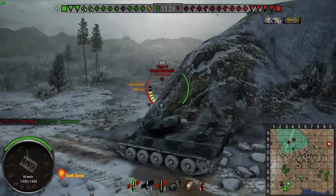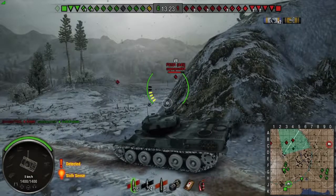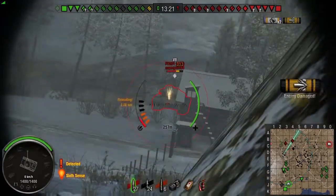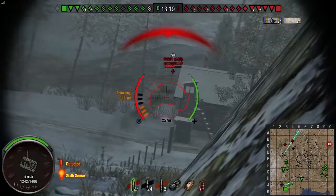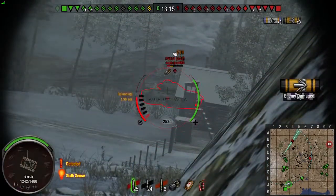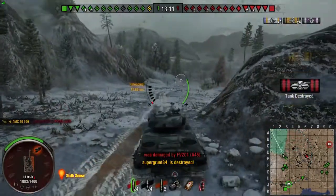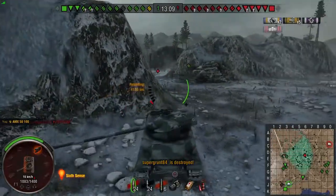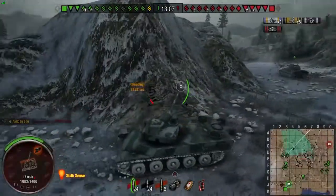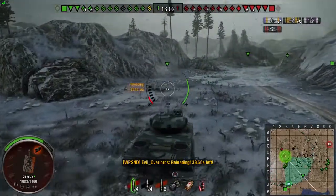So as you can see, the clip potential is pretty good on this. You can get shots off just a couple seconds apart from each other. And then you can put out a lot of damage in a short time like that. Took the FV201 from full health to 0 health, and I even missed one of my shots. So, 5 shots to take out a 201.